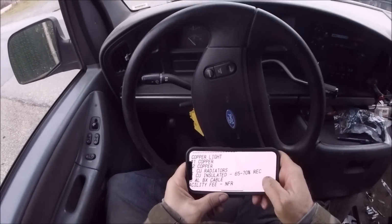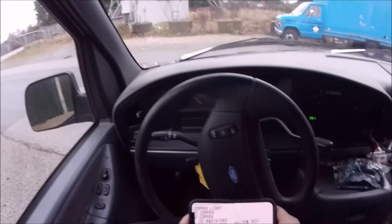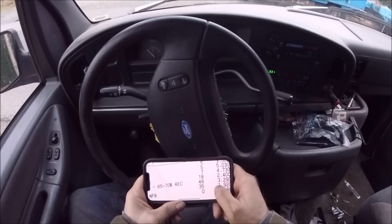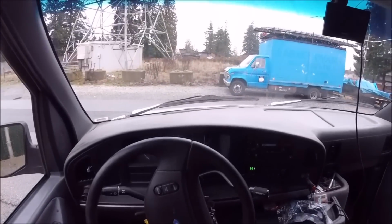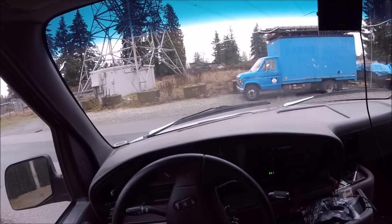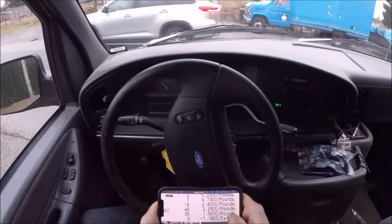Very good. Insulated bucket, the big bucket of white wire. 65 to 70% recovery. 48 pounds at 3.29, which is good. I got 3.19 last time. Yeah, I got 3.29 last time, I think. Yeah, it was 3.19. I went 3.29, so that stayed the same. These prices are going to be dropping.